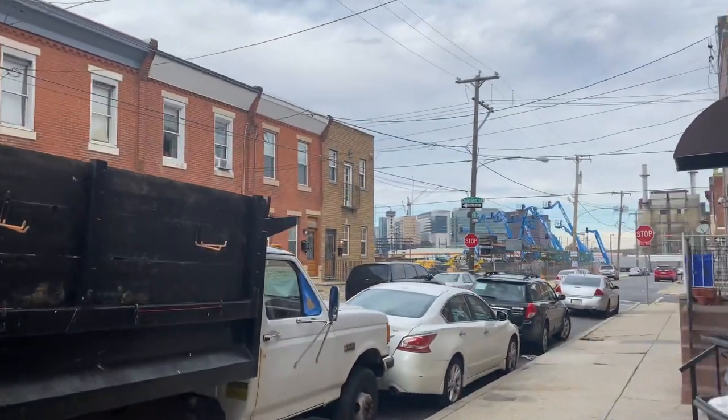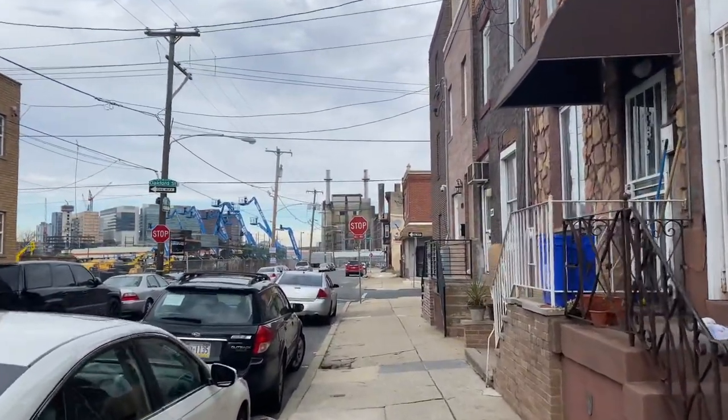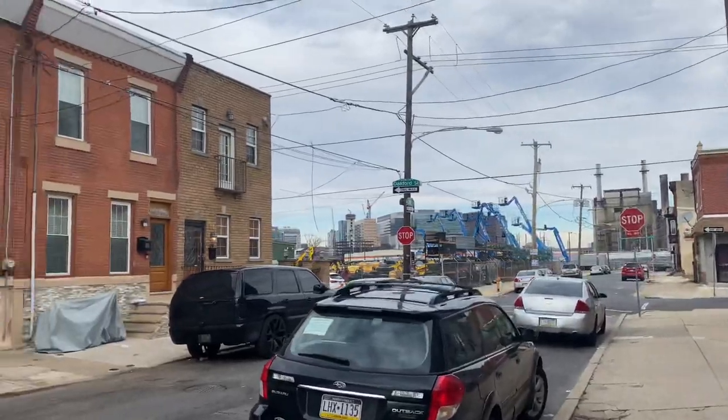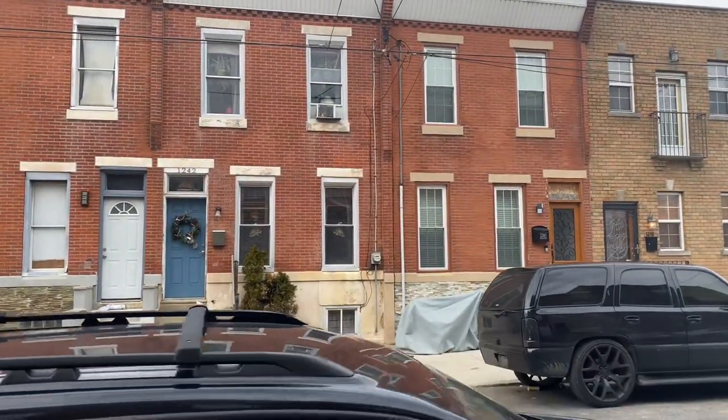I mean, I'm not an architect. I'm not a specialist at foundations or anything, but I don't know, that's a whole lot of wood. These are some of the older houses. Look at, you see them? Some of the older homes.